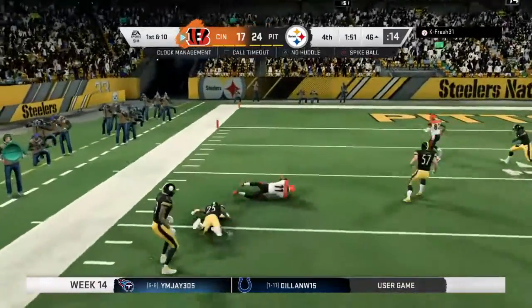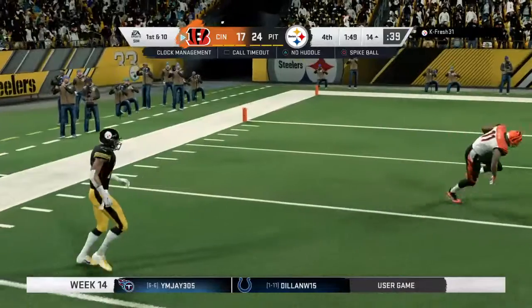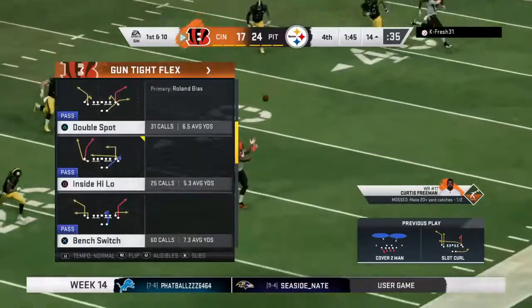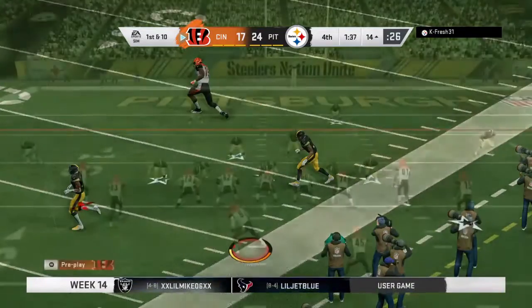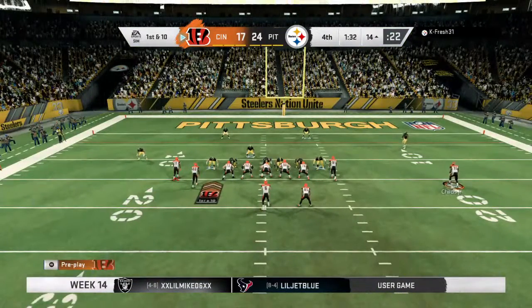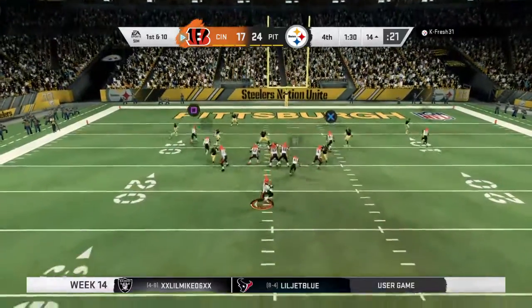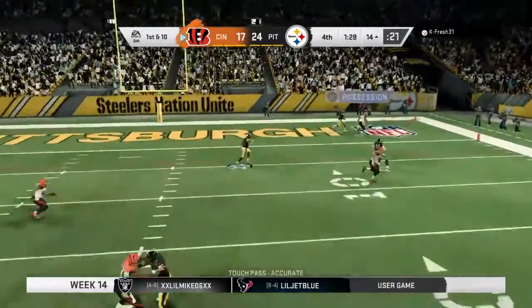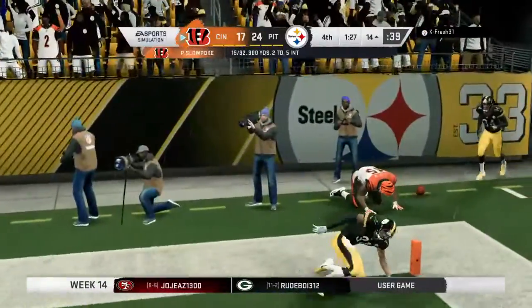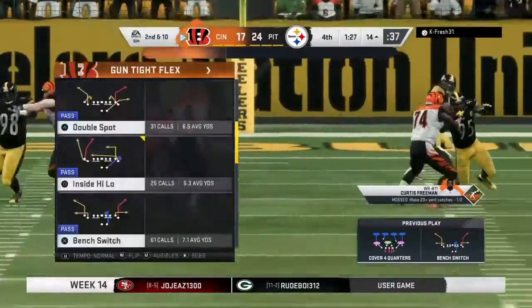Throwing here to start the drive as they connect left side. And all the way inside the 15 before they drop him. A gain of 32 that time. So how about this for field position after the big play? Inside the 15 now as they come up on 1st and 10. Throw to the end zone on 1st down, but it winds up incomplete.